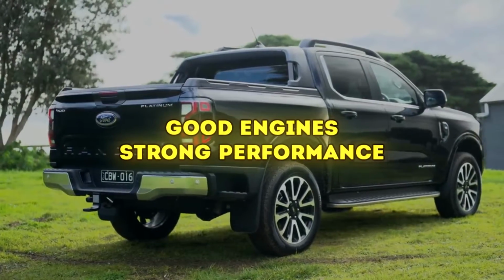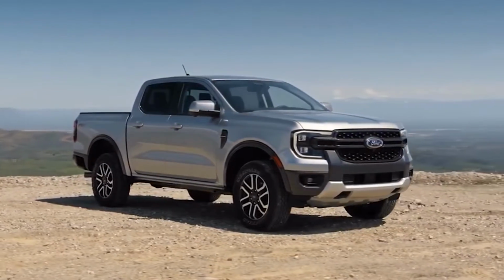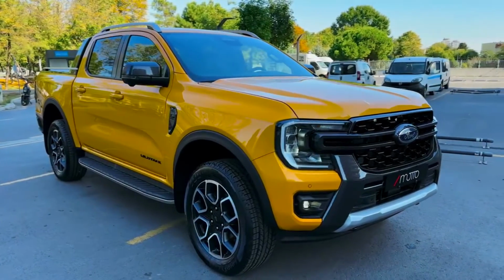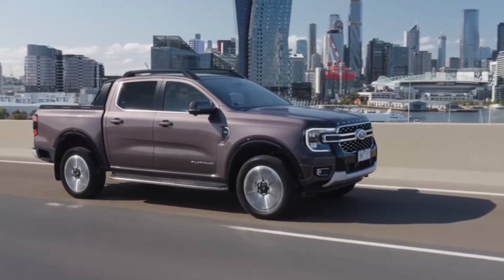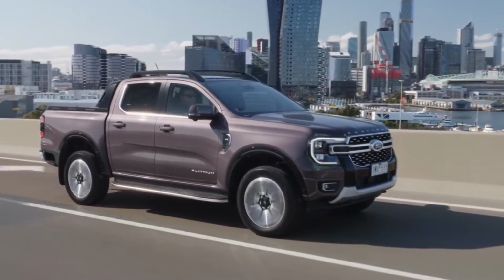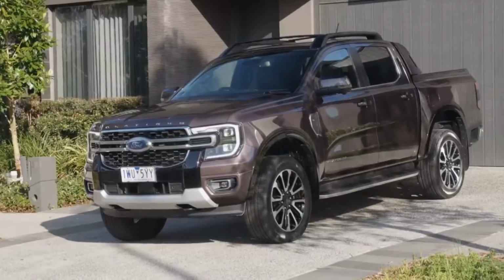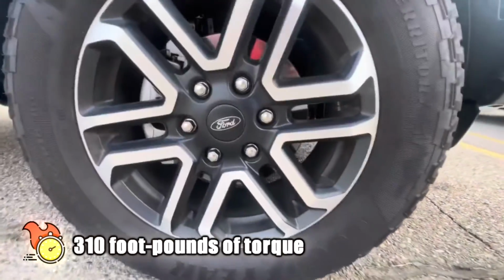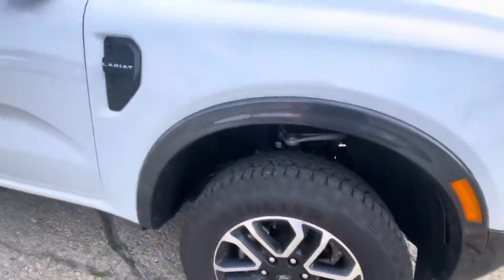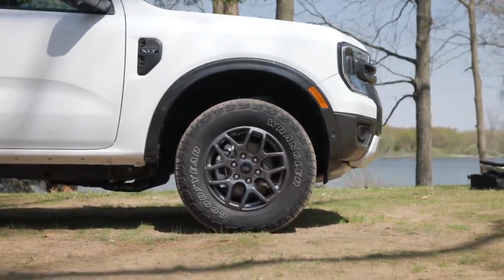Good engines, strong performance. When it comes to Ford pickups, the engines have always been an appealing factor. So despite car manufacturers moving towards eco-friendly options, the 2024 Ranger will be available with 2 options. The first one will be the same 2.3-liter turbocharged 4-cylinder engine that you can find under the hoods of Broncos and some Mustangs. It's got a reasonable 270 horsepower and 310 pound-feet of torque, and with a slight tweak, you could be looking at an extra 80 pound-feet of torque, making it a solid and trustworthy base engine.